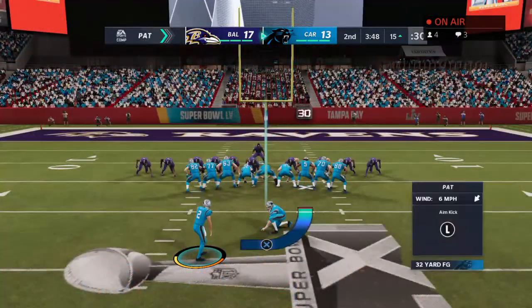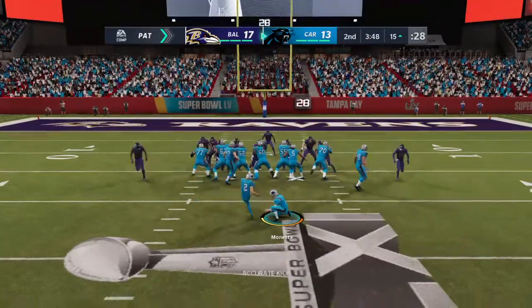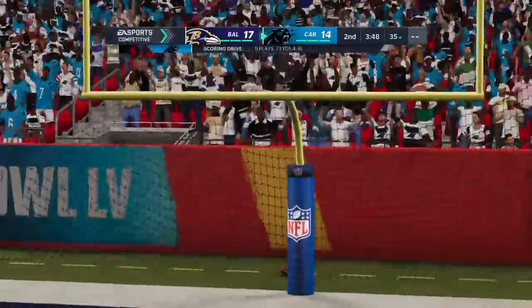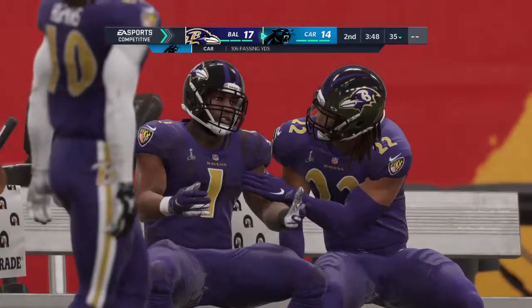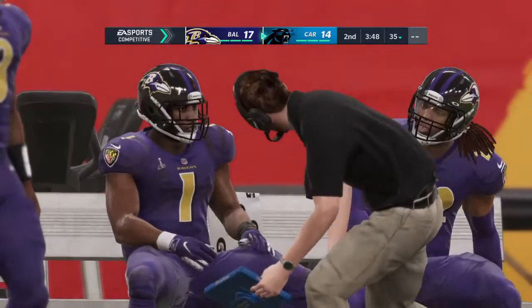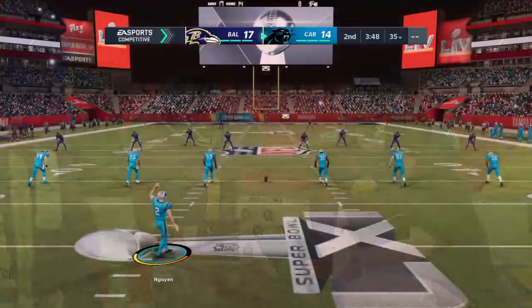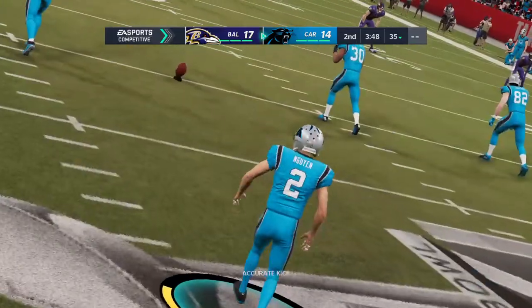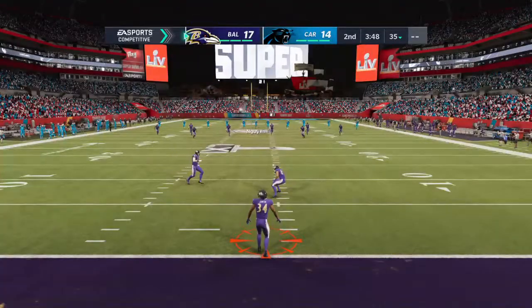Extra point forthcoming. And this is up and good to make it a 17-14 game. A pretty long drive that time. 11 plays all told. And the end result, a Panthers touchdown. So just a 3-point game now as they send this one away.